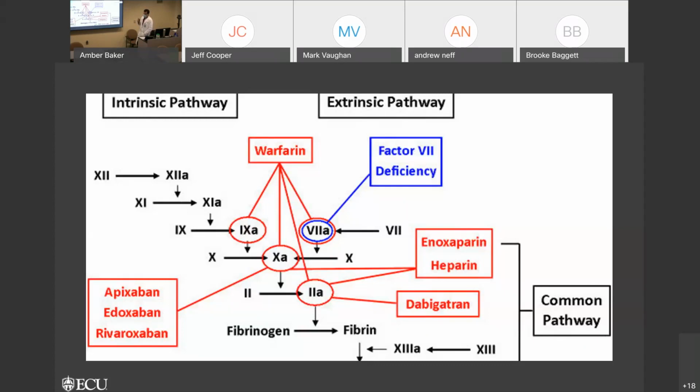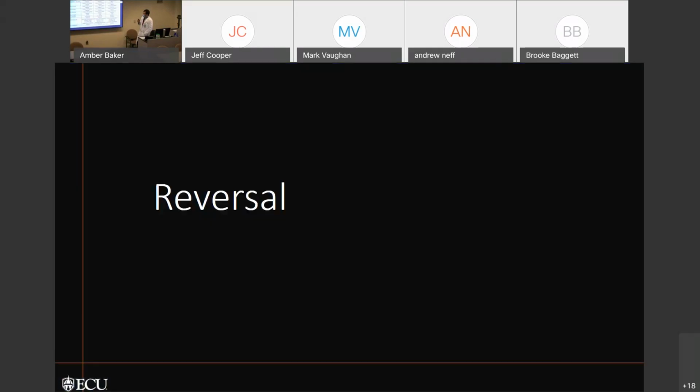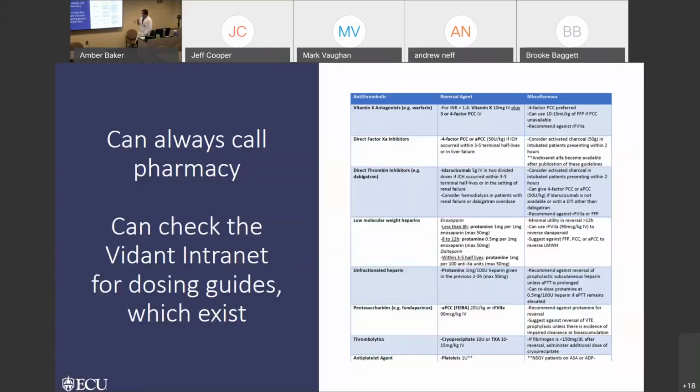I think it's, I think so. It's coming up. Let's see. No, I'll come back to it. Here we go. It is andexanet alpha. That's the one that's coming out that can actually reverse the direct factor 10A inhibitors. And so you can use the 4-factor PCC, and then eventually you'll be able to use this.